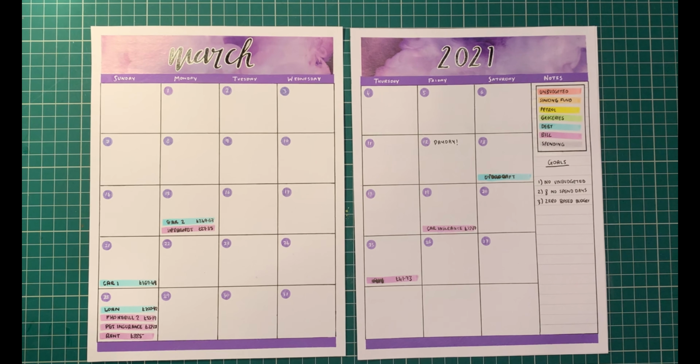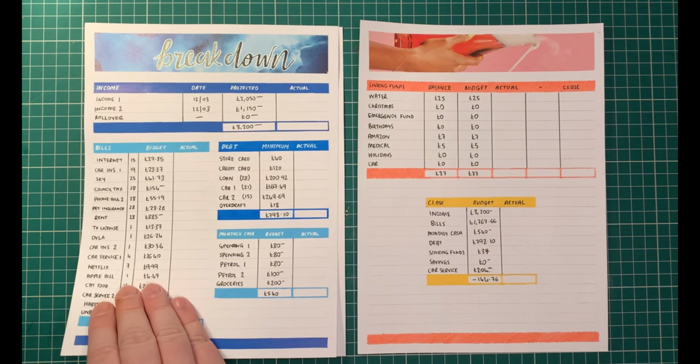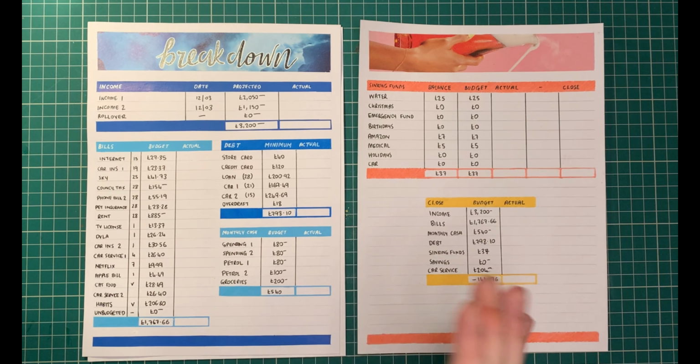Today we are setting up March's budget in a very bizarre way. We're also setting up the budget breakdown. If you want to know more about my budget breakdown and how I will be spending my money this month, please stay tuned.